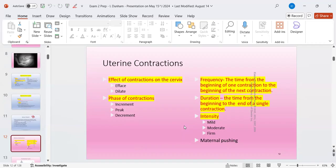And I do teach the LPNs when they come and help us in the labor room to see how strong the contractions are.